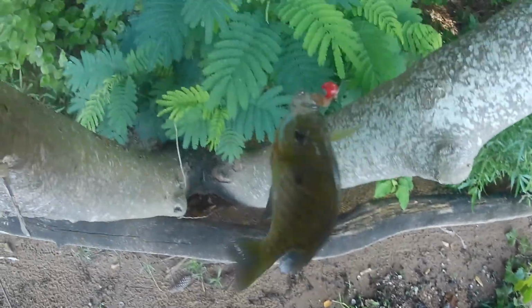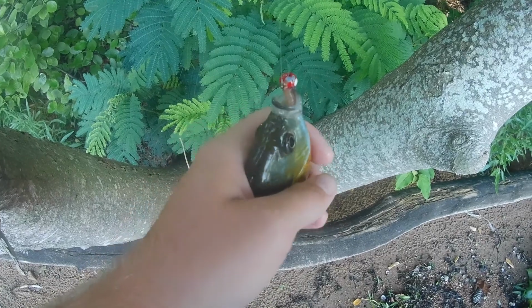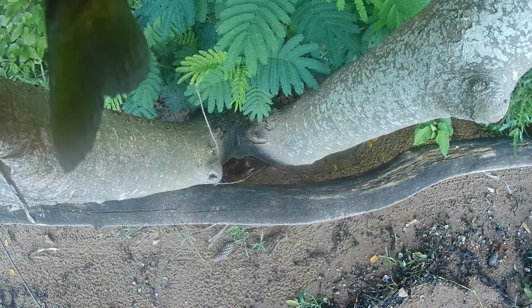Got another one. Oh yeah. Bluegill number two. All right, well there's bluegill number two. Two bluegill, one red ear.